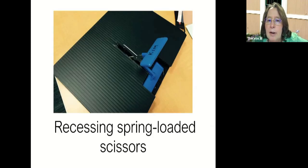And here is a better shot of that recessed spring-loaded scissors that I put in that scissor platform that you saw Caitlin use when she was cutting with the scissors. What I wanted you to see in this picture is, do you see that lower blade, how it's recessed in? So all I'm doing is cutting a little groove, removing a little piece of corrugated plastic in the center so that the blade drops down. So now the paper can slide into the crux of the scissors. And then I put a spacer in between two pieces of the corrugated plastic. So this is something really fast and quite easy to do.